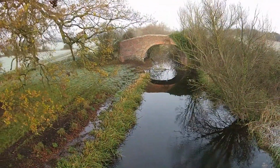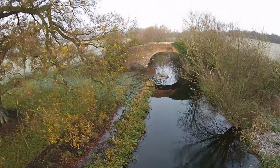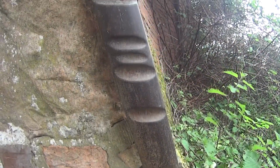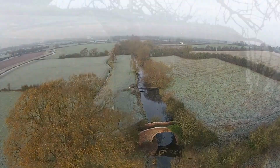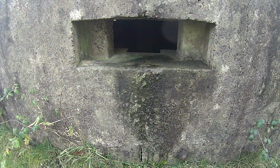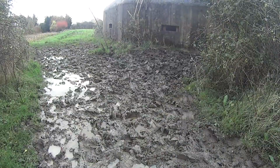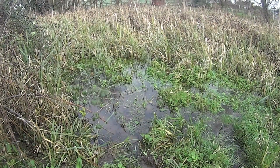The canal has left a lasting mark on the landscape. From the rope marks cut into the historic ironwork, from the continual passing of canal boats, to the pillboxes left behind when the canal formed the final stop line during the Second World War. But the canal route has also left a lasting natural heritage.